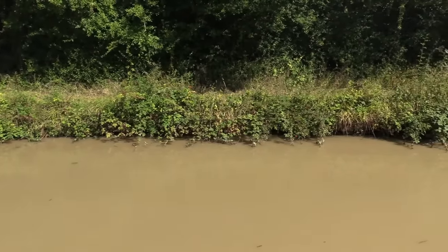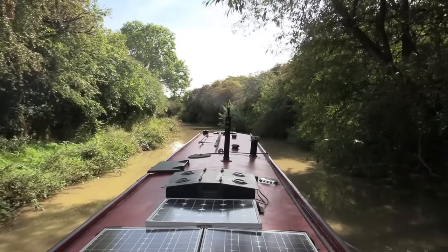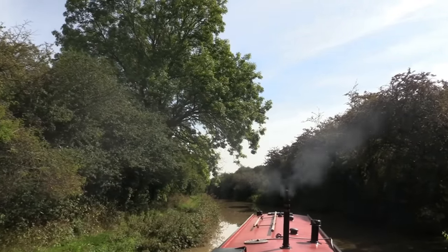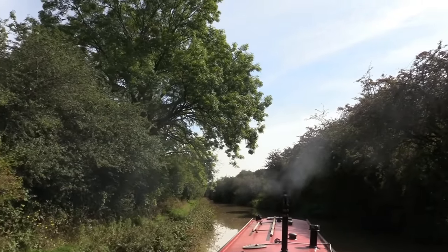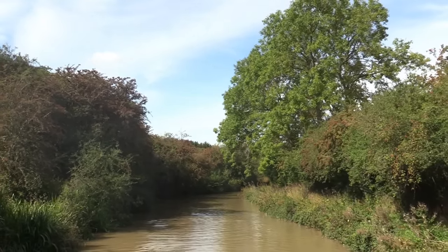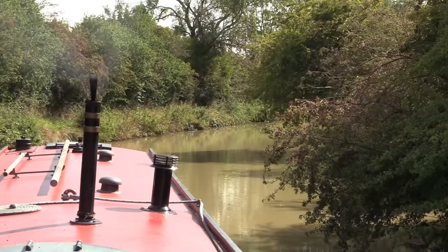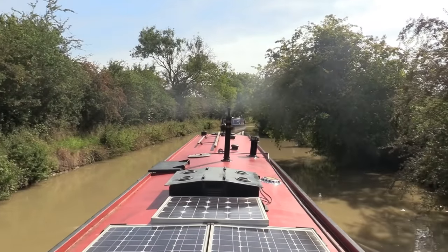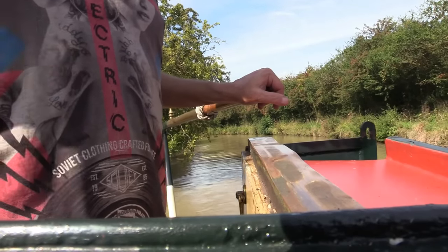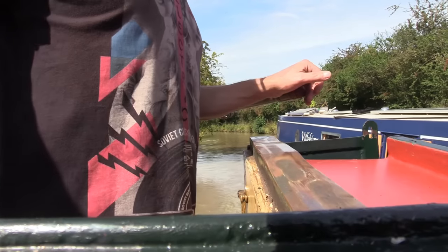That was Fenny Compton Tunnel, and thankfully the canal has widened up again. In situations like that, where the water level's already down, and the width is barely much more than that of the boat, there's less volume of water going through the prop. And due to the boat having to push the entire canal along in front of it through that narrow gap, progress tends to be a little bit sluggish.